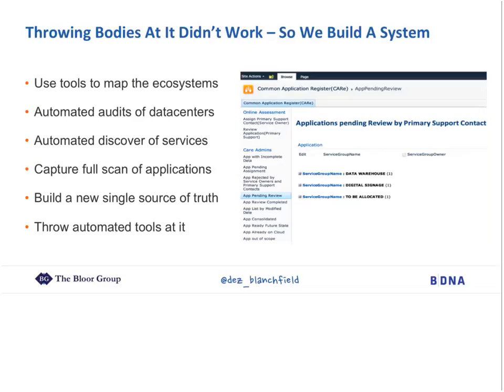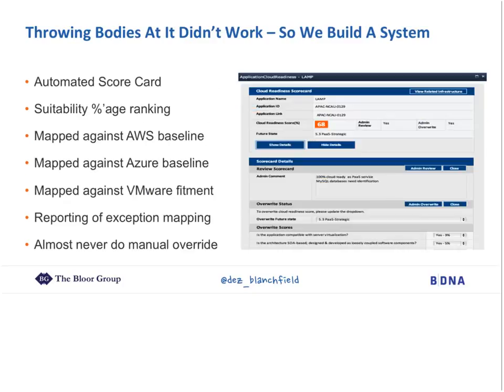And what we did is we built a new single source of truth, because each of the other databases and information collections they had around their environments of configuration and assets just didn't ring true, and we couldn't map reality back to it. So we ended up building this new single source of truth. And so we went from throwing bodies at it to throwing automated tools at it, and we started to see some light at the end of this tunnel.